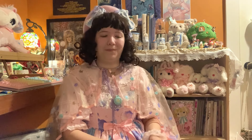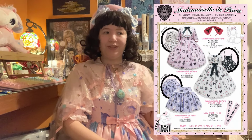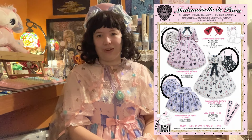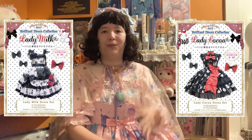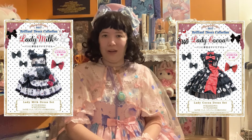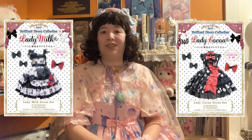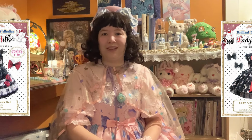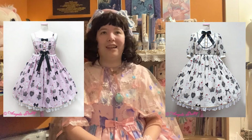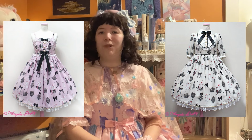Cute, but not yet. Our next dress is going to be Mademoiselle de Paris, and it is the chiffon dress. I talked about this in the last segment. It is the actual regular print to Lady Milk and Lady Coco, which I talked about last time because they were so ridiculous and were technically print dresses. I believe this is the normal version of those dresses. And I've got to say, it's pretty cute, pretty standard.